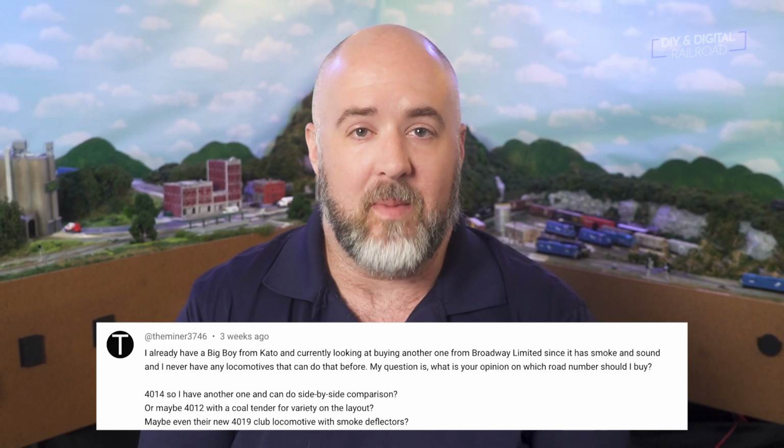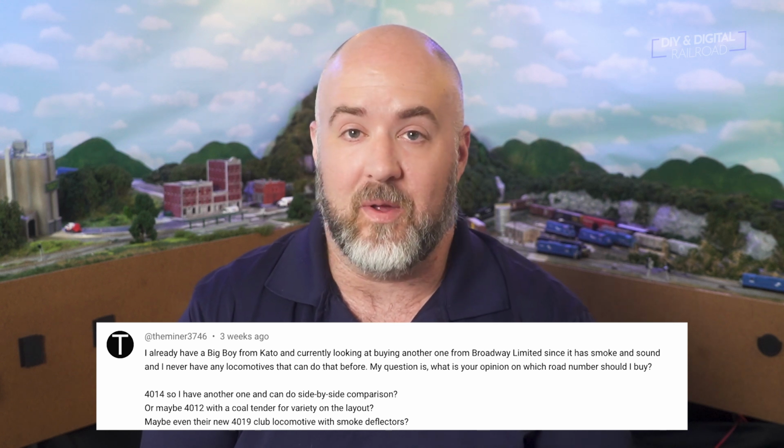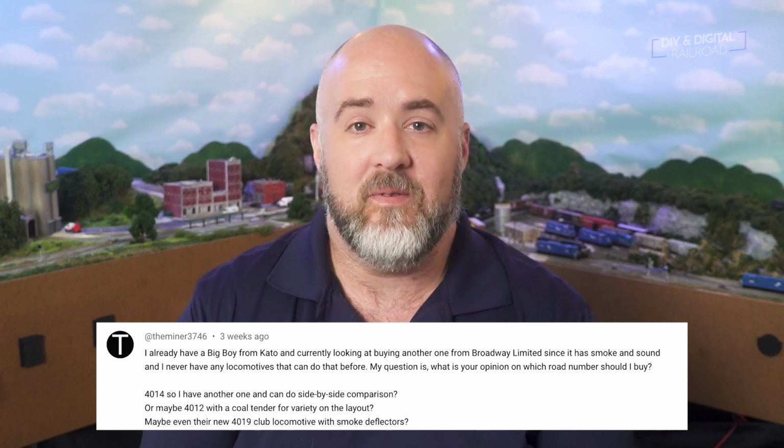The Miner 3746 says that they already have the Big Boy from Kato and they're currently looking to buy another one from Broadway Limited since it has the smoke. I love the smoke on mine. And he was like, what is your opinion on road numbers?